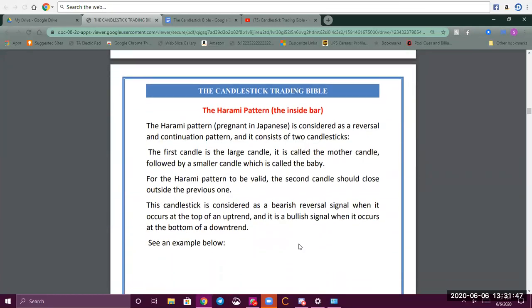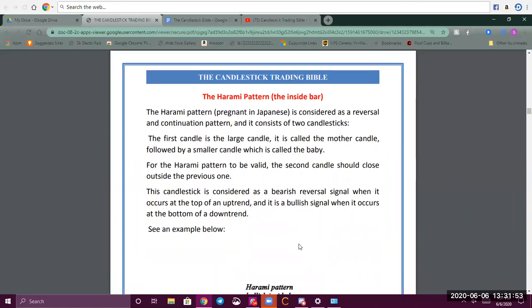The Harami pattern, the inside bar. Okay. So the pregnant pattern is considered as a reversal and continuation pattern. It consists of 2 candlesticks. The first candle is the large candle, and it's called the mother candle, followed by a smaller candle, which is called the baby. For the Harami pattern to be valid, the second candle should close outside the previous one.